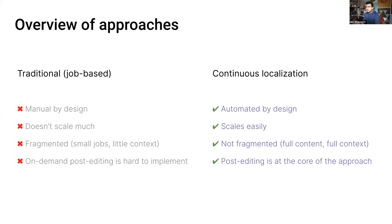Let's summarize all the things that we discussed about the traditional job-based approach to writing connectors and the ones that use this true continuous localization mode. The traditional job-based ones are manual by design. They work on the same principles that you use to manually submit documents for translation. And continuous localization ones are built with automation in mind. And because of that, the traditional job-based approach doesn't scale much. It allows you to simplify certain operations. It reduces some clicks. It reduces some human error.